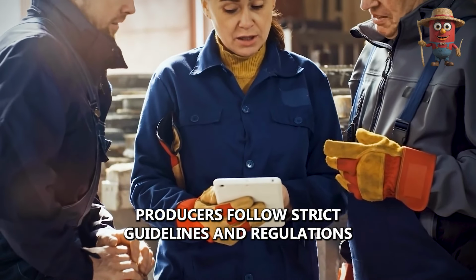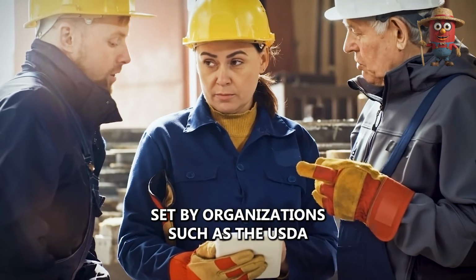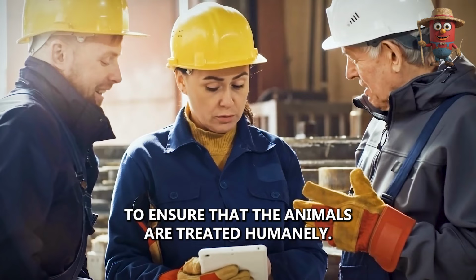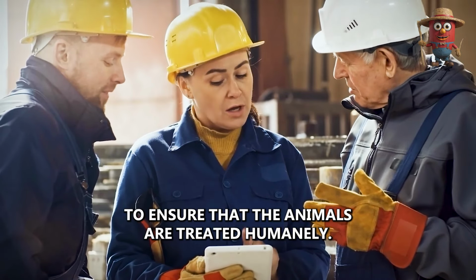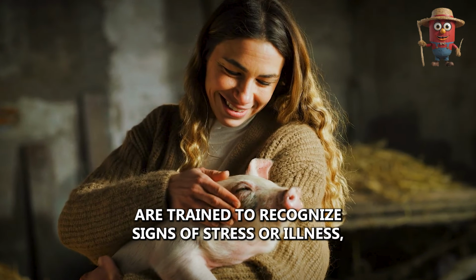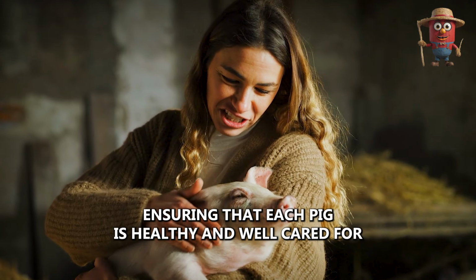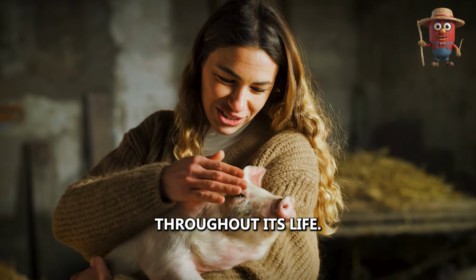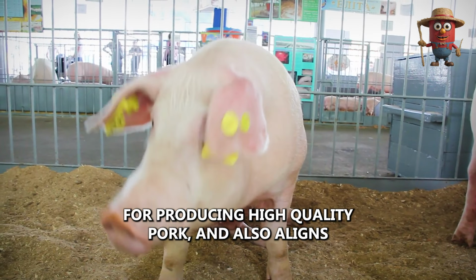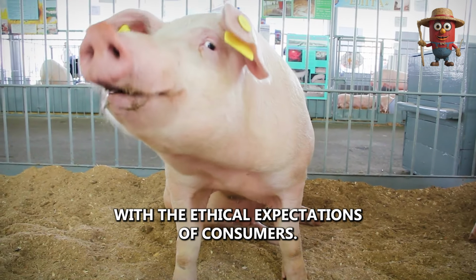Producers follow strict guidelines and regulations set by organizations such as the USDA and the National Pork Producers Council (NPPC) to ensure that the animals are treated humanely. Veterinary care is readily available, and farm workers are trained to recognize signs of stress or illness, ensuring that each pig is healthy and well cared for throughout its life. This attention to detail is crucial for producing high-quality pork and also aligns with the ethical expectations of consumers.